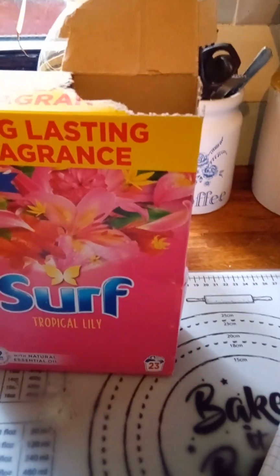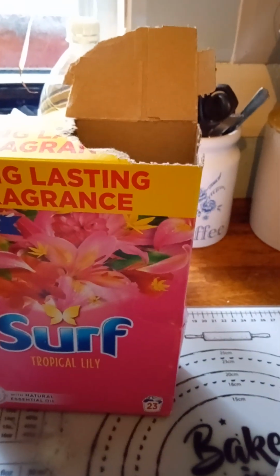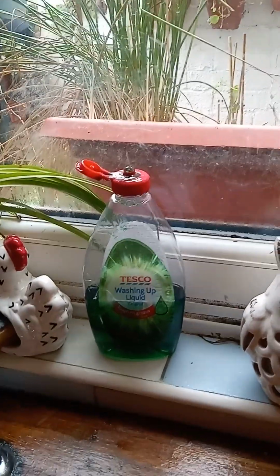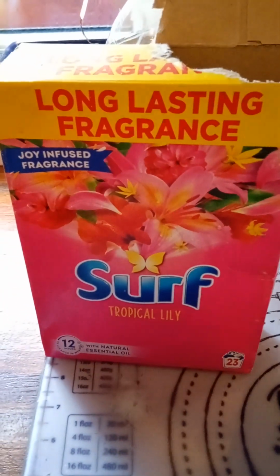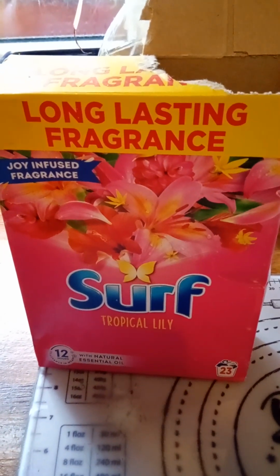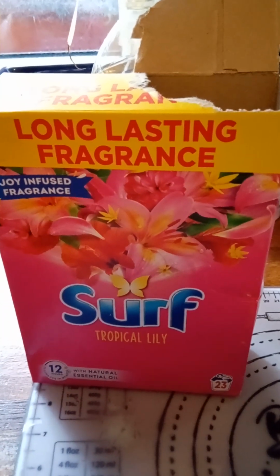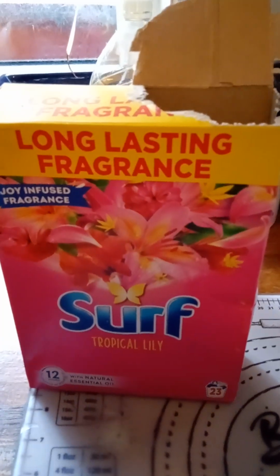Another one is make your own cleaning products. I just use washing up liquid and water. Sometimes I'll throw in a bit of disinfectant, and sometimes I'll even throw in a bit of washing powder. Because it's biological, it's really strong. It's great for cleaning your tiles, your floors, that sort of thing. And the next point is washing powder is cheaper than buying the tabs and liquid and lasts longer.